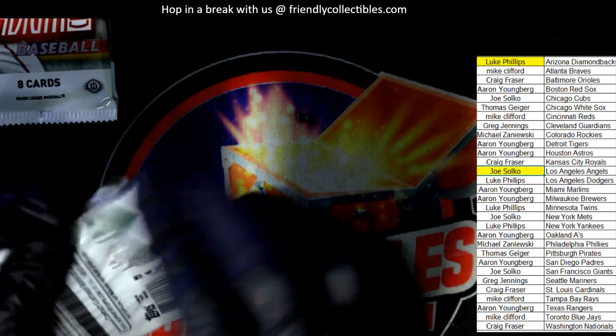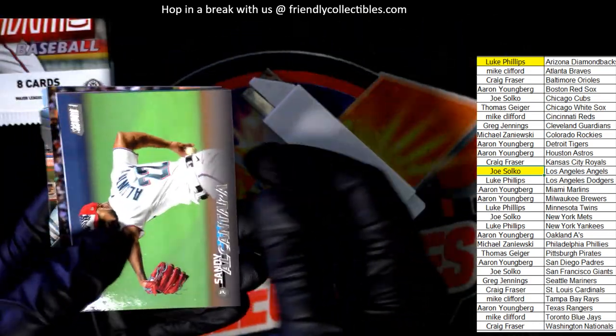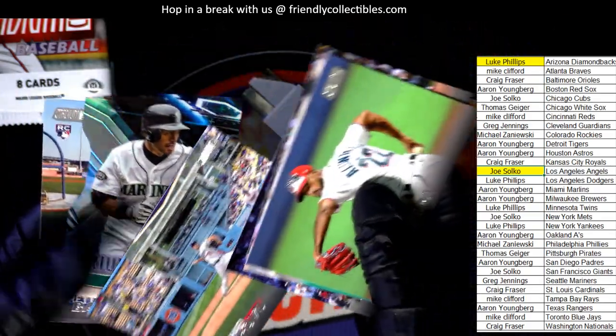So both of the autographs were base autographs. They weren't parallels in any way. I had to double check that one for Joe, the Angels one.